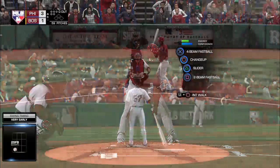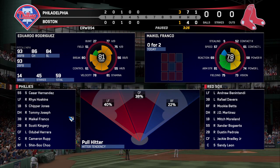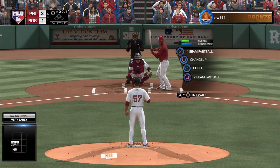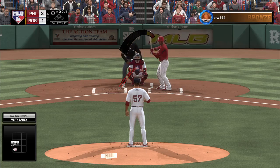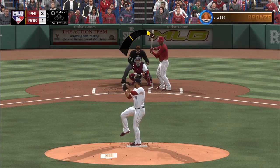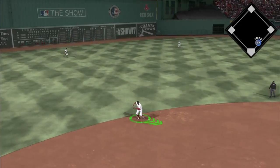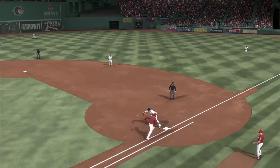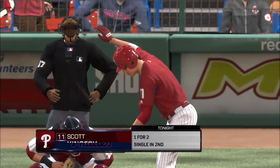Ready for another chance? Leading off for the Phillies, third baseman number 7, Michael Franco. Into the windup and the pitch. Hit on the ground out to short. Throw to first gets him, so the leadoff man's retired here to begin the 6th.